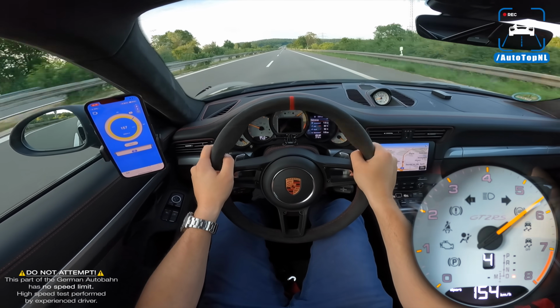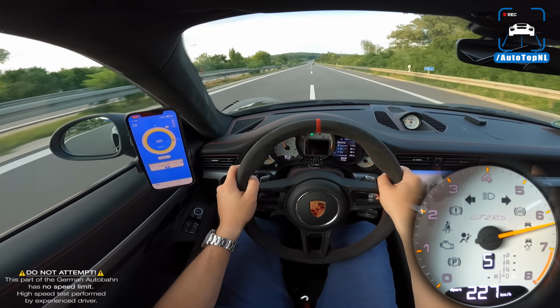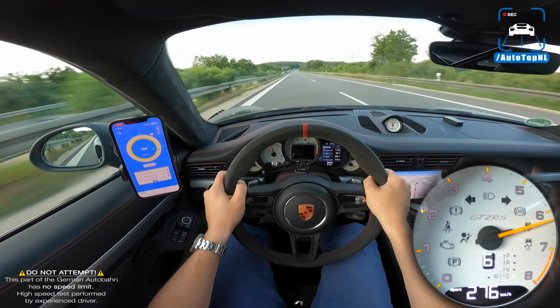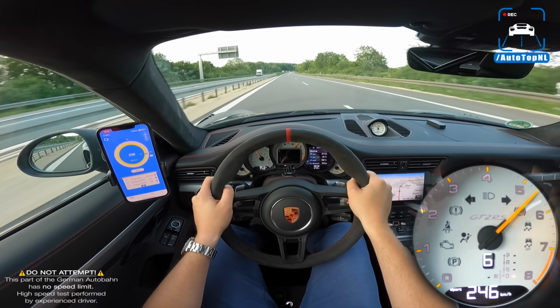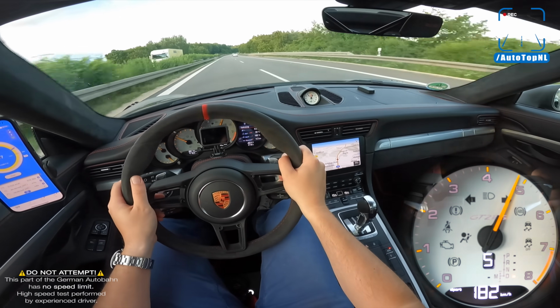This thing just hooks up. 485. Oh, I can't believe how fast it is. It is mental. I absolutely love this car.